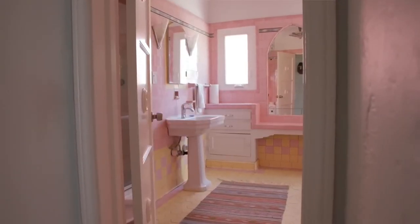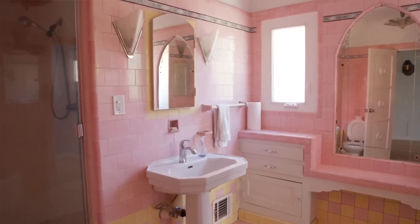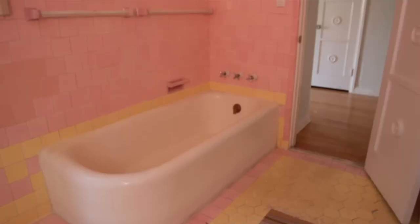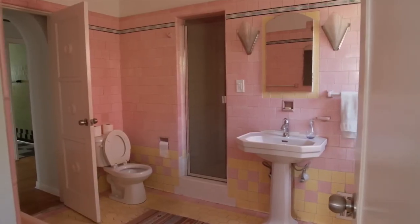Sophie B asks, so curious, what are your plans for the pink tile bathroom? And currently the pink tile bathrooms, I'm planning on keeping them as is. Now there is some tile in the pink tile bathrooms that I just need to fix. It's where you can tell that some of the original tiles were actually patched. I'm actually going to try, once I get to those spaces in the design, to have those tiles either recreated or try to find very similar tiles that I can replace those with.